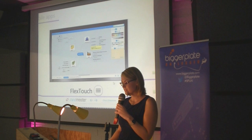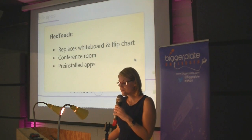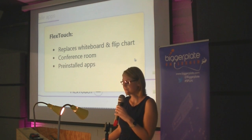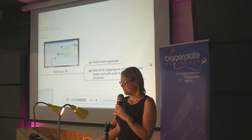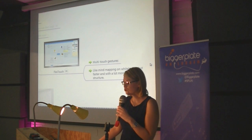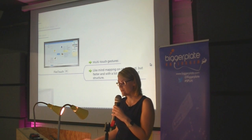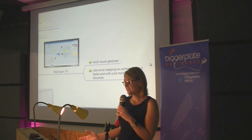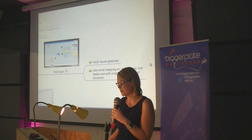And what it does is it aims to replace whiteboard and flip charts in the conference room. And it comes with a lot of pre-installed apps, MindMeister being one of them. And you can use multi-touch gestures to create and edit your mind map. So it's basically like mind mapping on a whiteboard, except that it's faster and you have more space and structure. Again, this already exists, and it's kind of like mind mapping on a whiteboard.